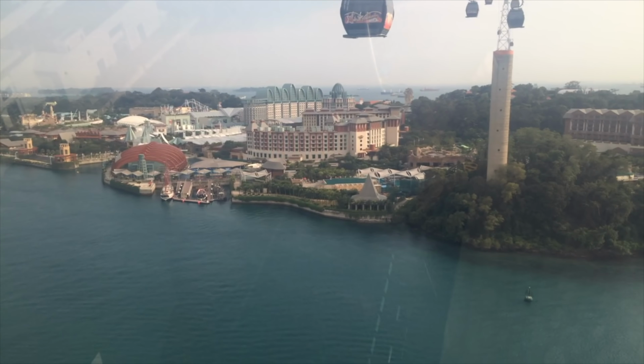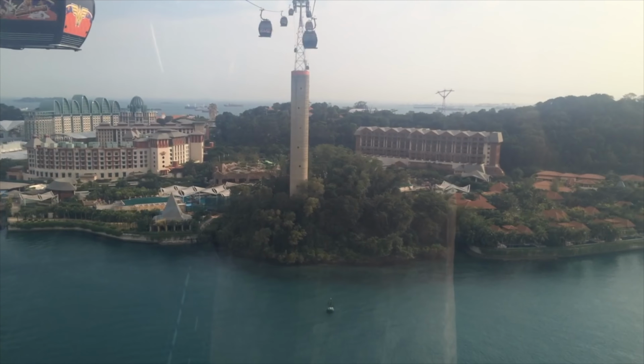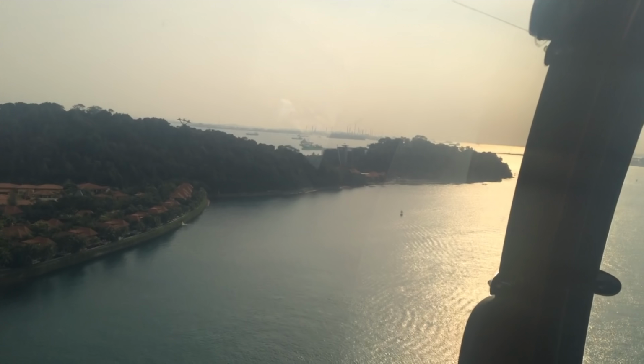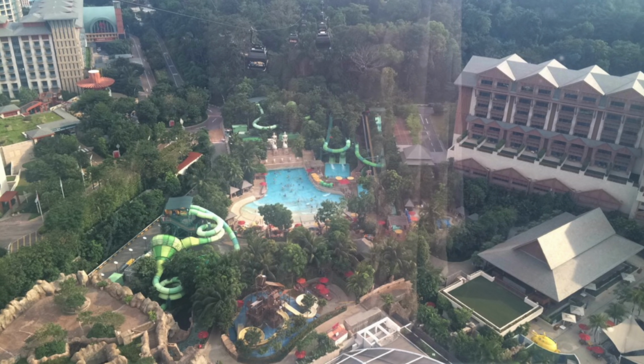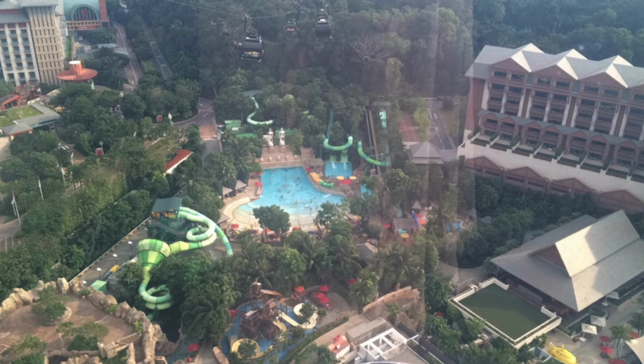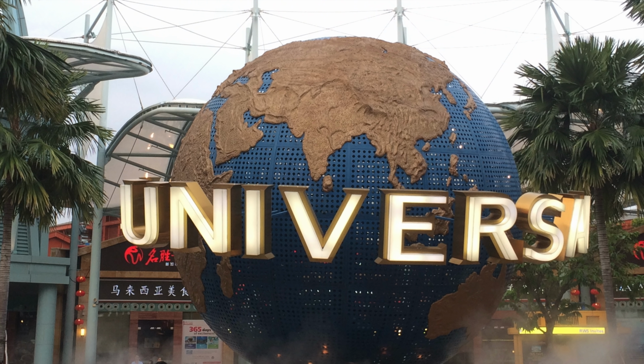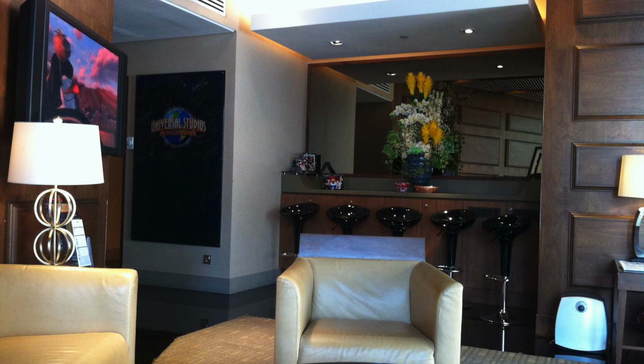So guys, we're on our way to Universal Studios. And that's the water slides, which we'll be doing in a couple of days. I won't be able to vlog it because I don't have my GoPros on me, but probably next time. So we got the VIP tour, just waiting for our guide.